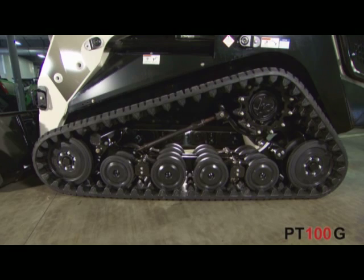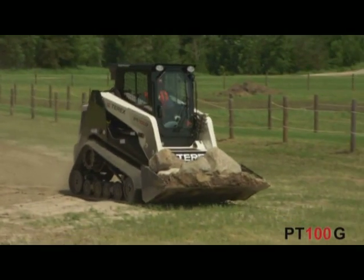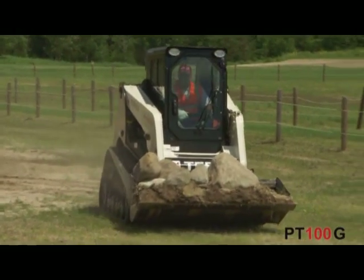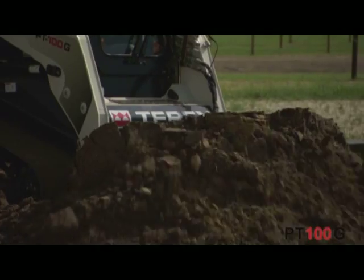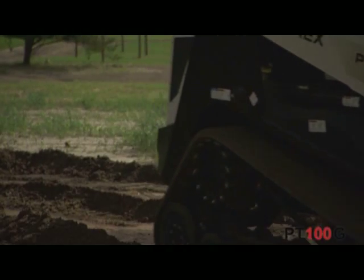Like the PT80, we have incorporated the multi-level suspension system into the PT100G undercarriage, allowing the bogie carriages to move independently from one another on torsion suspensions. This fully suspended undercarriage will provide an overall smoother ride for the operator, enhancing the loader's tractive effort and improves track and undercarriage component life.